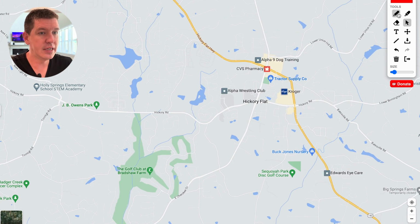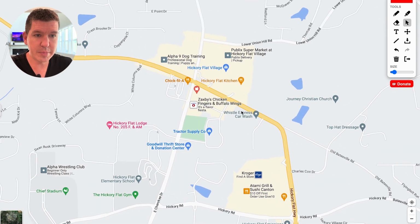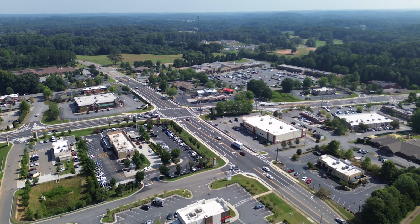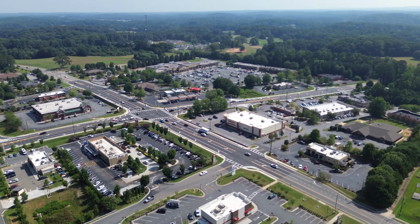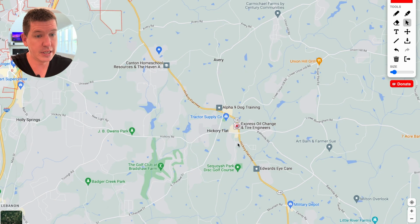And right here is another major shopping section where East Cherokee Drive meets 140 or Hickory Flat Highway. If I zoom in here, you're going to see the Kroger Shopping Center over here, the Publix Shopping Center over here. There's tons of restaurants, banks. This is where a lot of development is. And so if you live anywhere in this area off of 140 or off of East Cherokee, maybe in this little Union Hill area, this is where a lot of your activity is going to be.